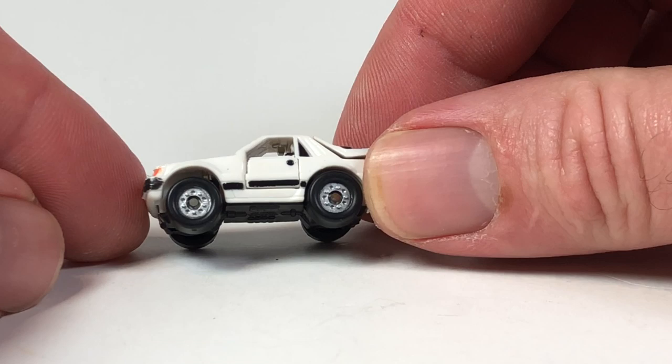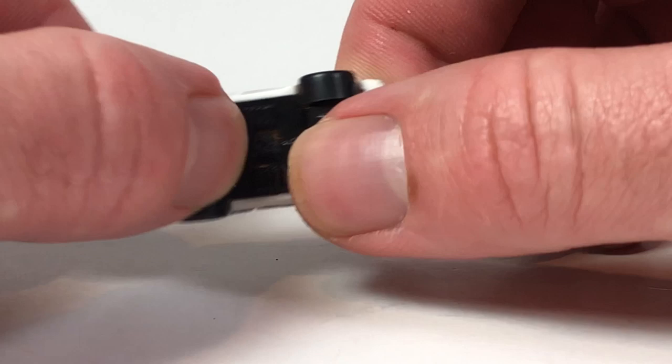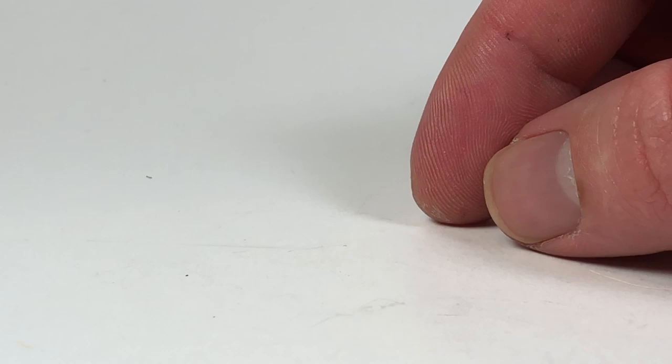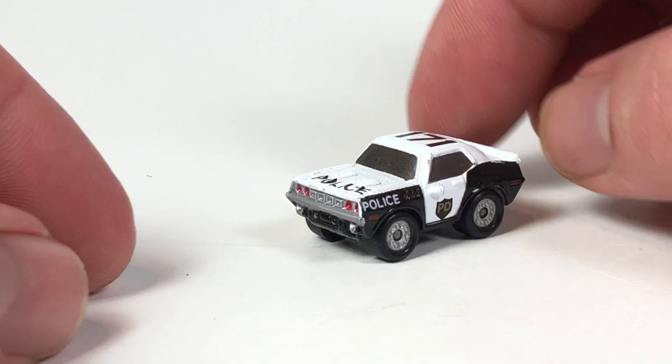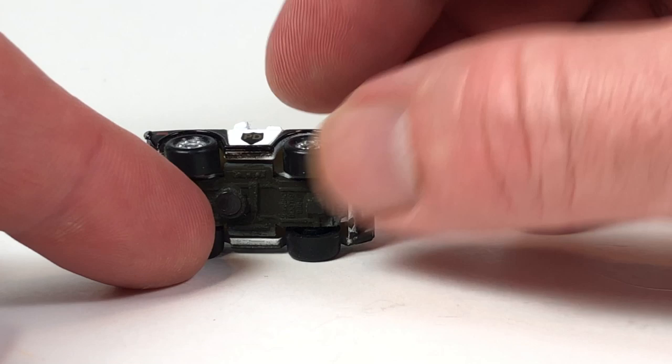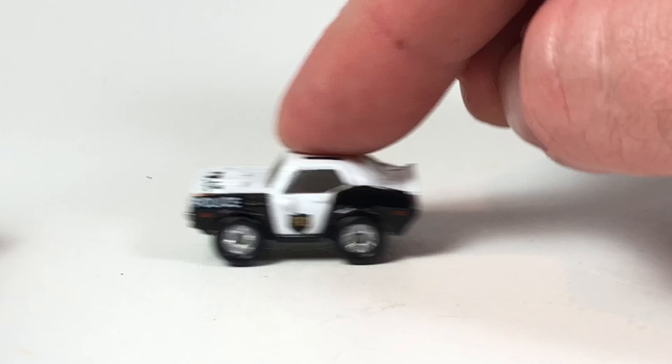Yep, this is a legit one, so it is glue, but these ones have, is that metal still? It's got to be a plastic base. Yep, plastic base. So these opening parts ones have plastic bases. It's kind of a cool one, though. Mustang. Let's see, this looks like a Cuda. Police car. It's an interesting little car, little micro machine.